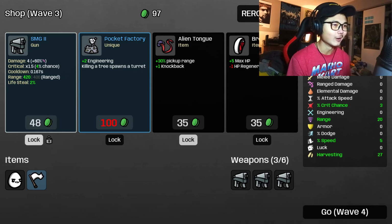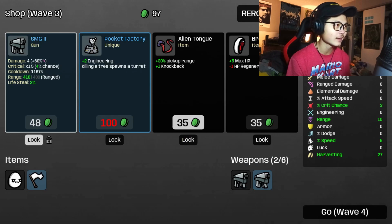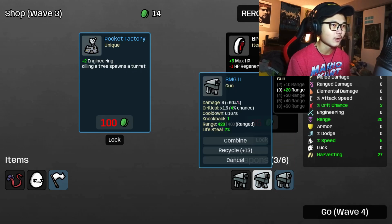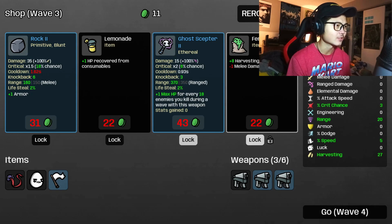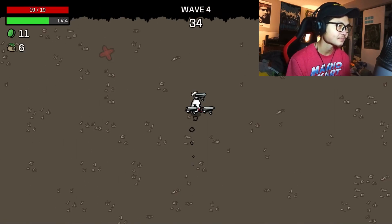All right. Oh shoot. Okay. So, oh yeah, that's right. You can combine weapons. Okay. So we're going to combine that into a blue, and then we'll grab that. Plus 30% pickup range. Plus 1% knockback. Yeah, we're gonna go with that. Plus 5 max HP, -1 HP generation. No, we're gonna leave that as it is. We'll re-roll real quick. Yeah, I'm not gonna be using melee damage, so we'll get that. We'll lock down Lemonade and into the next wave.